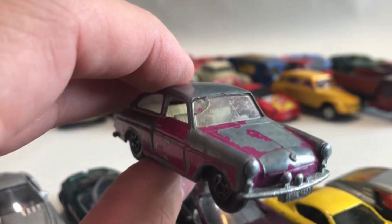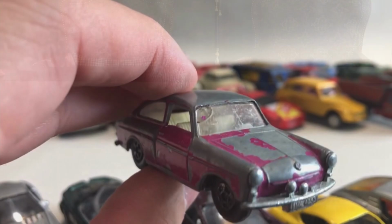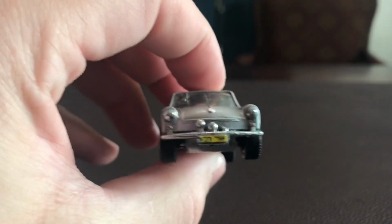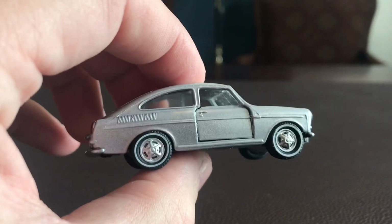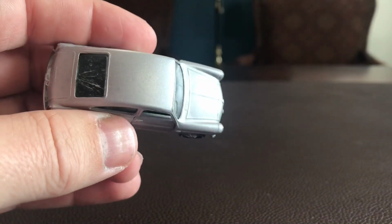So these are some of the ones that Mick sent me. This first is a Volkswagen 1600T. This is the before picture and this is what we've got now. I've sprayed it in silver, added a license plate, chromed the front lights, added some green line white wall wheels. Not a lot I could do with this glass.